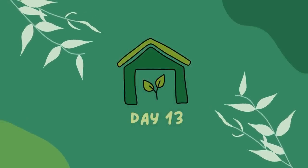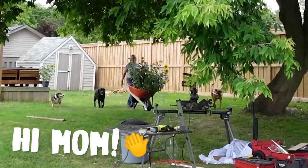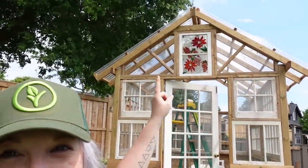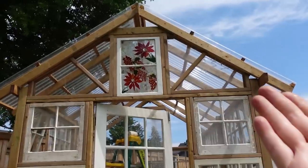A brand new day. My mom came down to visit and she's got her two poochies with her, Murdoch and Smokey. There's Murdoch and there's Smokey. But Jeff did something wonderful this morning. He finished off the top. Look at this. Look how good it looks. So exciting. It's there and it looks fantastic.